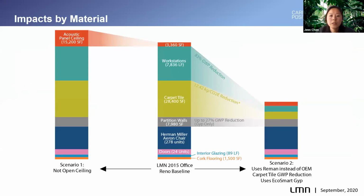So finally, I wanted to simulate how much impact some materials and design decisions might have on the overall TI embodied carbon. The bar in the middle here shows the baseline, the LMN 2015 office renovation, and that is the current version that we are in right now. It has a minimal palette, and it is an open office, so there are very few walls. It's an open ceiling, so there's no acoustic panel.